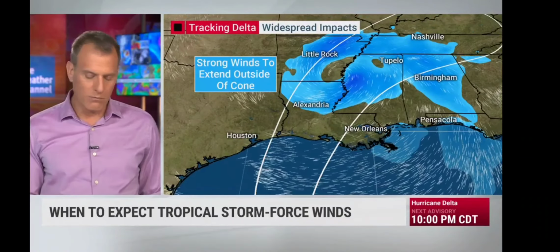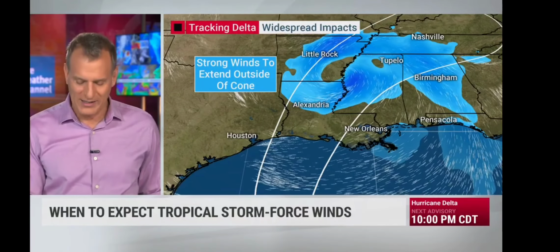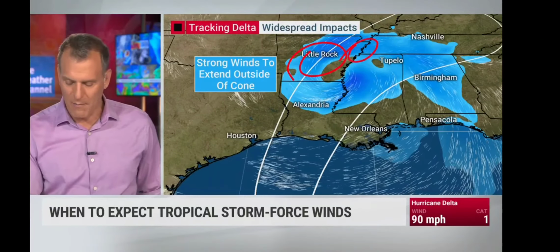Winds go beyond that cone. They go farther inland from the landfall location. We would not be surprised to see tropical storm, even hurricane force gusts in Alexandria. You could see a tropical storm force gust in Little Rock or Memphis or even Tupelo. In all these places, you could have some tree damage and potentially some sporadic power outages as well.